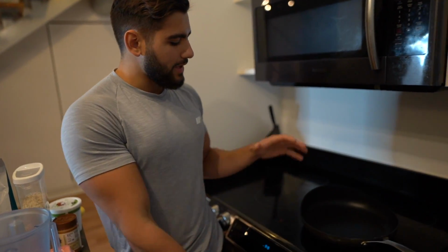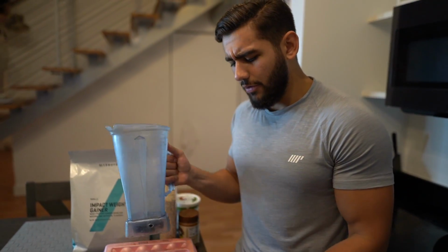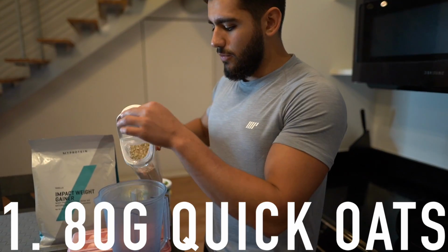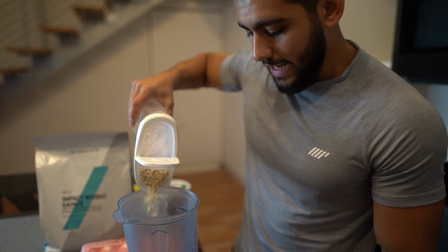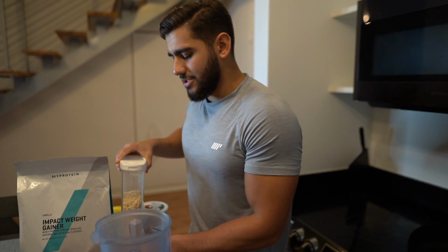So first things first, make sure you got the heat on medium, get your pan placed on there, and then also get yourself a blender and a weight scale because we're gonna make sure we weigh out all the food servings we need for these pancakes. Now, you're gonna start off with 80 grams of oatmeal, which is approximately 1 cup. Now guys, you can get old-fashioned. However, I'm gonna tell you right now, they do not mix as well for these specific protein pancakes. So really make sure you just get quick oats.